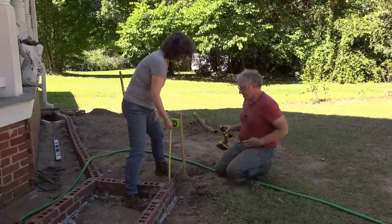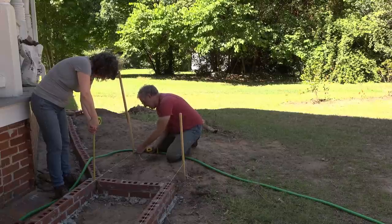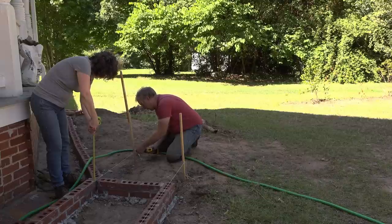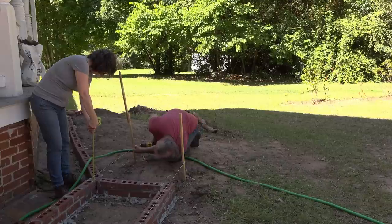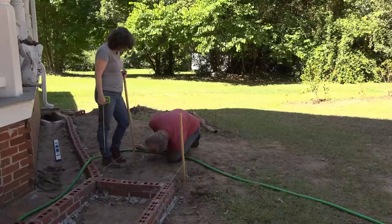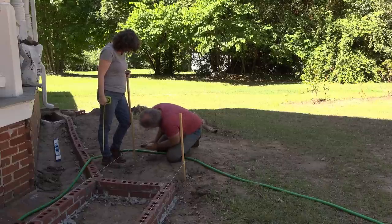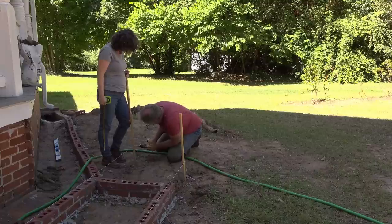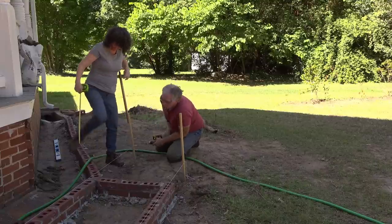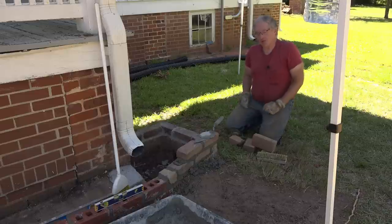Okay, that's perfect. Sometimes you gotta get down in the dirt when you're doing restoration. Okay, there's 2.5 between jiggles. Okay, I think we're good. Let's double check that one more time. Yes. Okay, 2.5.